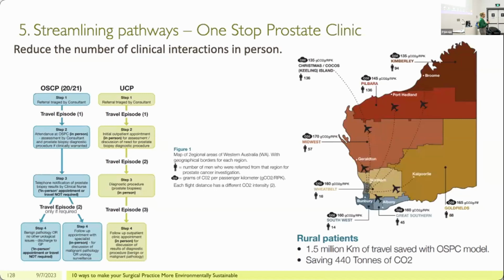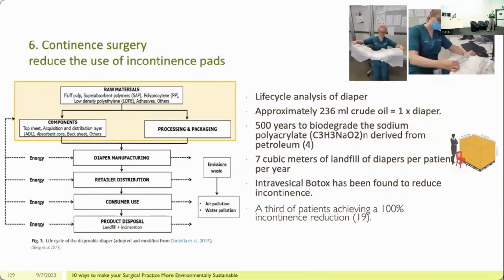And is there any way in any of your clinical interactions with patients that you could streamline your clinical work, particularly if they're traveling long distances like we do here in Perth? This, over a course of 4 years, saved 1.5 million kilometres of travel for patients. And this equated to 440 tonnes of CO2 saved by reducing by 1 clinic. So continence surgery, reducing diapers, the war on diapers, says the wannabe urologist.